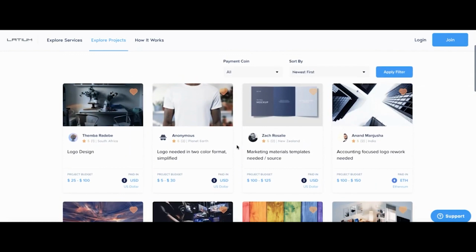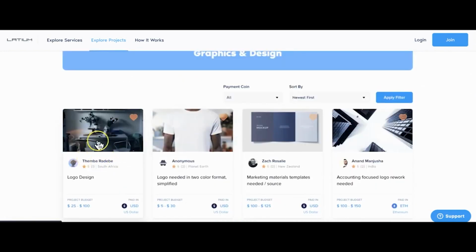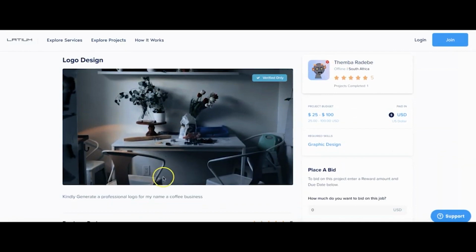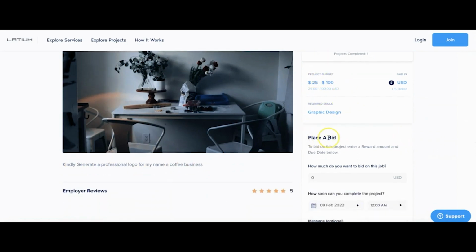For the purpose of this video, we will be focusing on creating logos. Then you can choose the first project in here where they are hiring a logo creator, such as this one in here. We can just click on it and see what exactly this project is about. Here you can see what logo you need to create, and in here, how much money you can earn by completing this project. Or, if you want, you can also place a bid for this job.